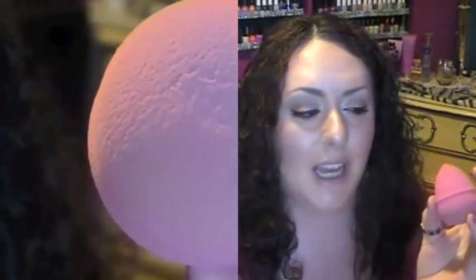So let's get started. The first thing I want to talk about is this. It's very reminiscent of the Beauty Blender. It's very squishy. The first time I wet it, I was kind of confused because it wasn't getting bigger. I was running it under the water and it wasn't getting any larger. So I was like, okay, maybe this isn't a dupe. Because I was looking for a dupe, since I'm really not comfortable spending $20 on a makeup sponge.